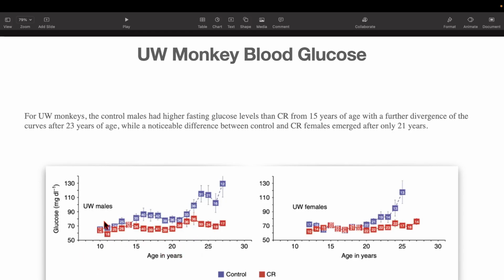And what we see is that the blue line starts to diverge from the red line around 15 years of age. And then at about 23 years of age, you start to see this line really diverge. So in the UW study, the males not only had more body weight and were fatter, they also had less ability to tolerate or manage their blood glucose starting at about 15 years of age than the calorically restricted monkeys. Again, the UW diet was the really terrible diet.